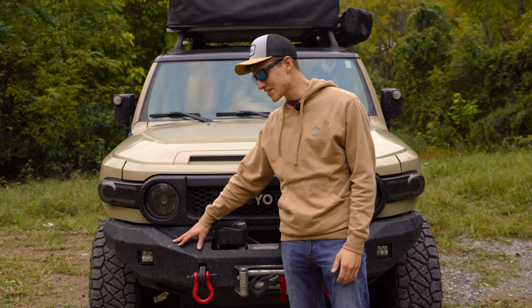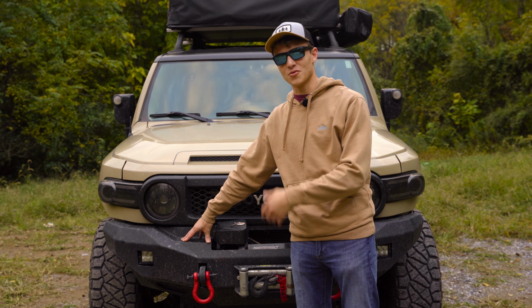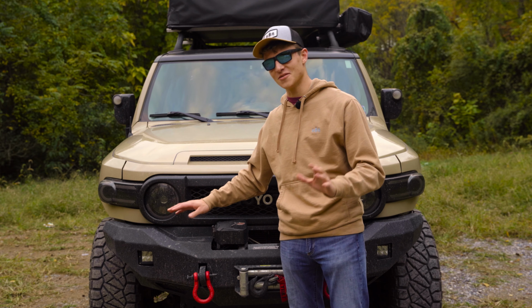But yeah, this bumper is connected directly to the frame. So if you hit something, this bumper will take it, it'll be fine. Might screw up your frame if it's something big, but otherwise it should be really good.